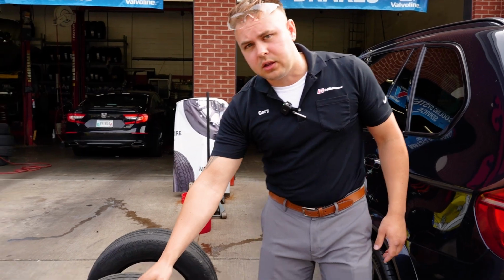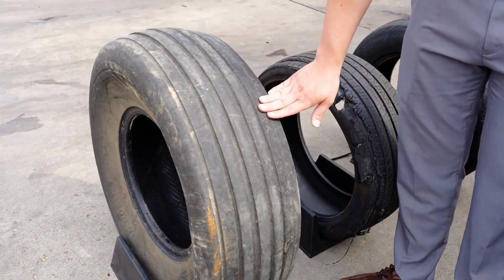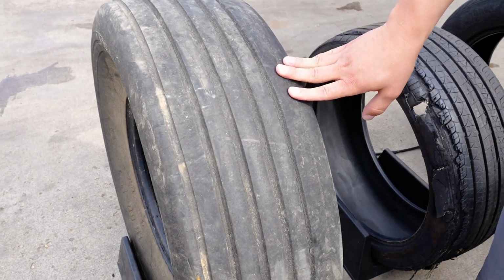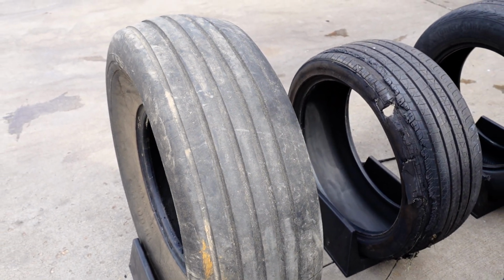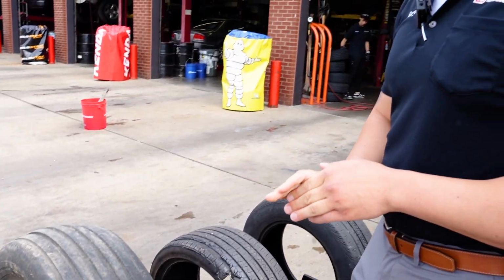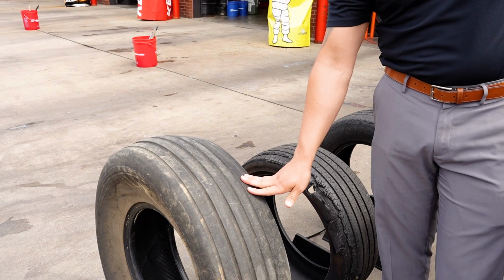However, if you take a look on the inside of this tire, you will see where there is a significant difference between one side of the tread versus the other. And that is caused from an alignment issue. It could be caused by a suspension issue. And what it is, instead of the tire being flat up against the ground, it's actually tilted in slightly because of, again, an alignment issue or a suspension issue. And that's what causes that significant uneven wear, all right?